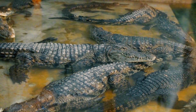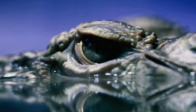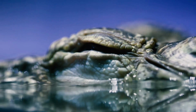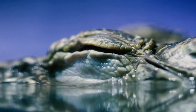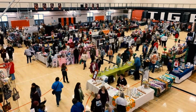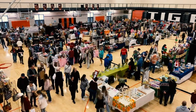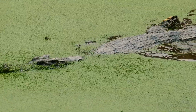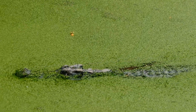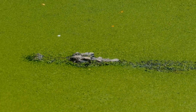As we look to the future of the crocodile farming industry, several key questions emerge. Can the industry balance its commercial interests with genuine conservation efforts? Will increased transparency and stricter regulations lead to more ethical practices? And perhaps most importantly, how will changing consumer attitudes towards exotic animal products impact the demand that drives this global trade? The answers to these questions will shape not only the future of crocodile farming, but also our broader approach to wildlife conservation in an increasingly globalized world.